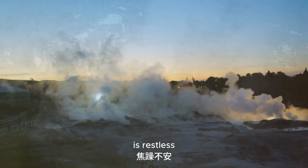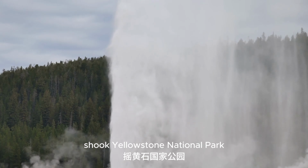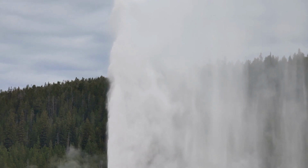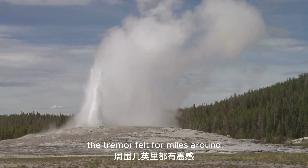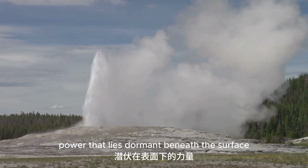On the date of the most recent significant seismic event, those whispers turned into a roar. A significant earthquake, measuring magnitude on the Richter scale, shook Yellowstone National Park. The tremor, felt for miles around, was a stark reminder of the raw power that lies dormant beneath the surface.